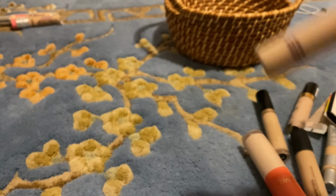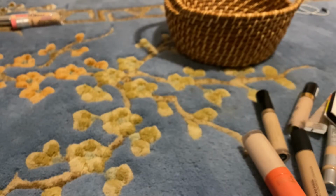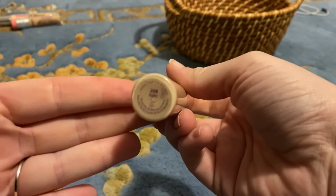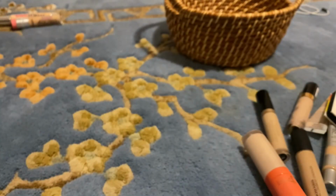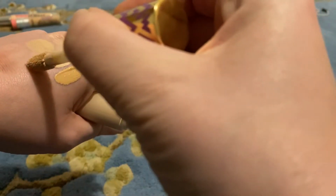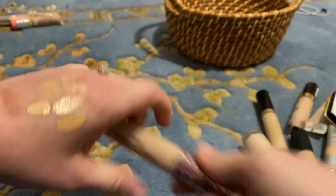The next one I have is the Tarte Shape Tape. This one's in the shade 20B Light. I actually really like this concealer, and it doesn't mess up on me. It's not too cakey. It's got a pretty big doe foot on it. There's the shade right there. I think it's a pretty decent shade.